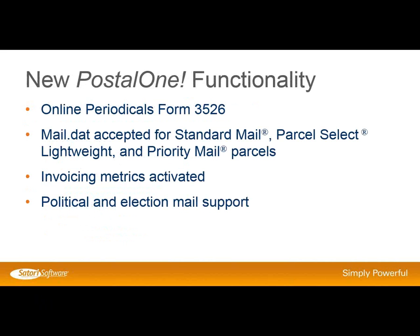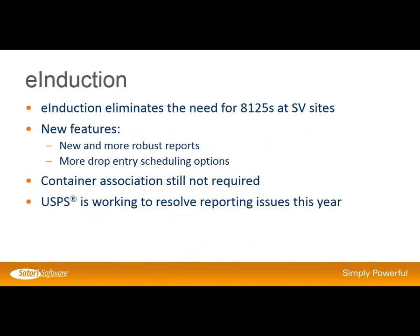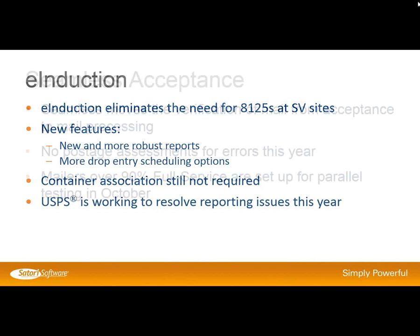The first thing that we should probably talk about is the summer Postal One release. If you're using electronic documentation today, you're very familiar with Postal One. It's the system that the post office uses to track all of your postage statements, your mail pieces that are being sent using full service IMB, and all of that good kind of stuff. So what's going to happen is the post office is going to be updating Postal One at the end of August.